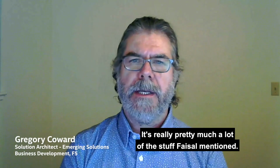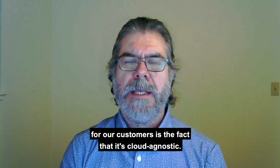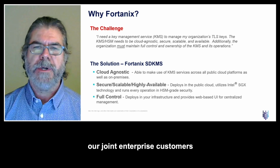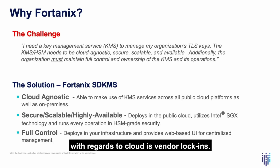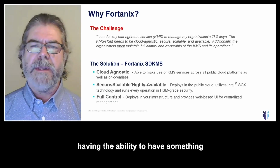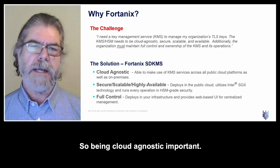Sure, thank you. It's really pretty much a lot of the stuff Faisal mentioned. There are three major reasons why F5 works with Fortanix and recommends it highly for our customers. The first is the fact that it's cloud agnostic. Our joint enterprise customers are becoming more fluent with multi-cloud and hybrid cloud. They're deploying their workloads everywhere. But one of the things we're concerned about with regards to cloud is vendor lock-in. While I can deploy a native cloud key management service or something on premise, having something that's completely agnostic to the cloud, in other words, I'm not locked into AWS, I'm not locked into Azure, I can make use of multiple clouds, is really important to our customers. So being cloud agnostic is important.